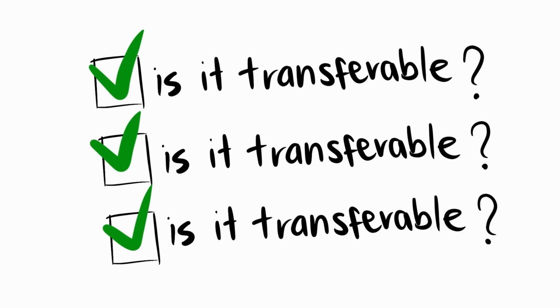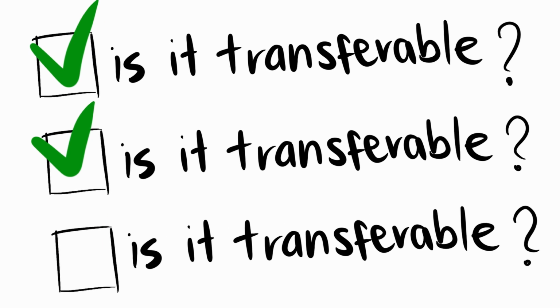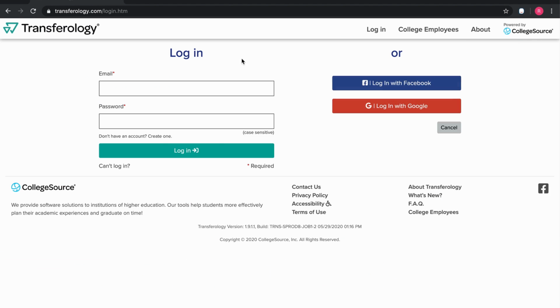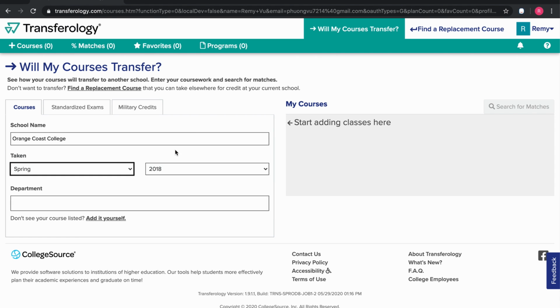So how do you check if the classes you took are transferable and which schools will even accept them? Here are the 2 websites I know that will do just that. The first one is transferology.com. This is a website that allows you to look up classes at community colleges and their equivalent at four-year universities.